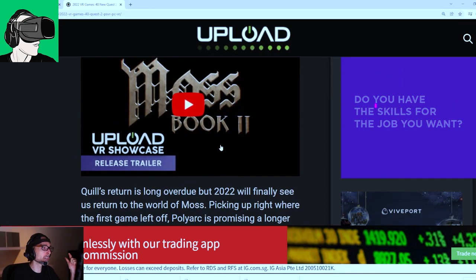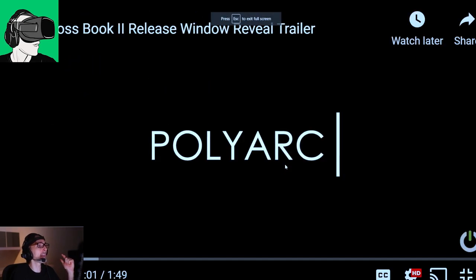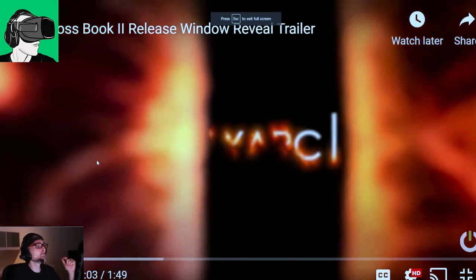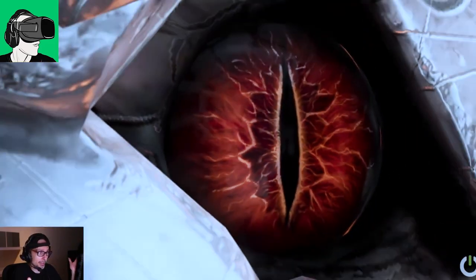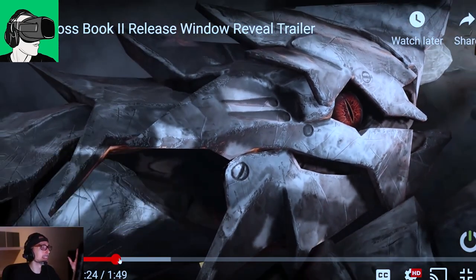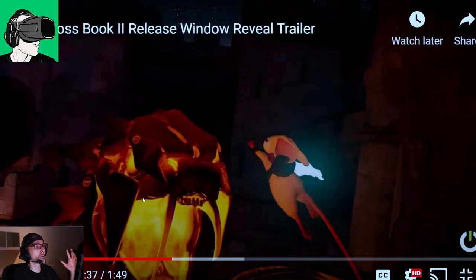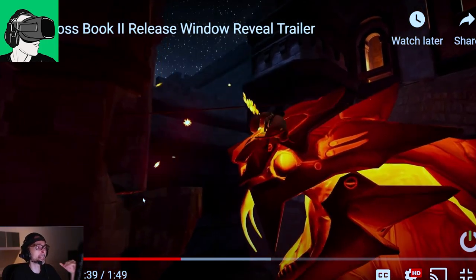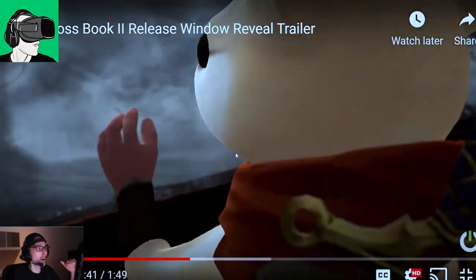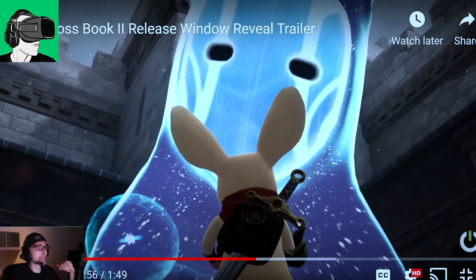Moss Book 2. Okay, this is one of the most anticipated VR games that is to come out in 2022. Basically, you get to play a mouse, a friendly mouse, and get to travel via different stories, different gameplay. Get to control this character and solve various different puzzles. Moss 1, of course, was one of the most blockbuster hitting games in VR of all time. And Moss 2 is very much super anticipated.